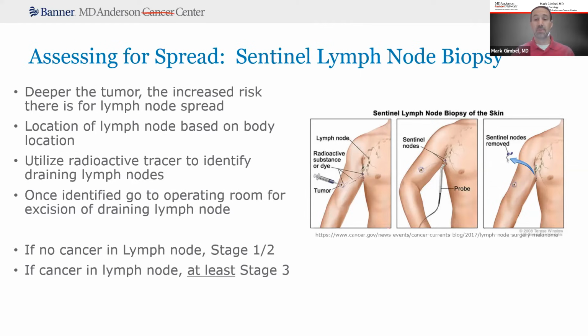If there's no cancer in the lymph nodes, then all you have is the T part of the TNM, and you have a stage 1 or stage 2 melanoma based on the depth of the tumor. If there is cancer in the lymph nodes, then you have at least stage 3. So again, that's how we assess for spread.